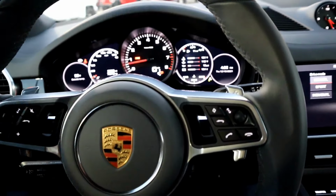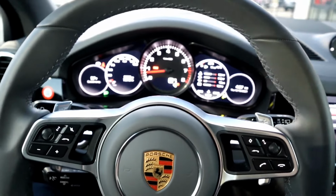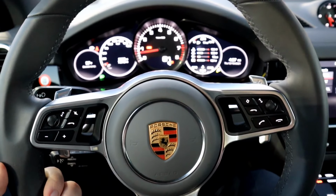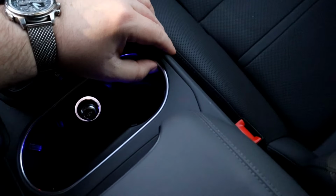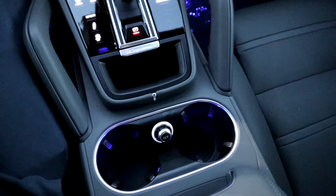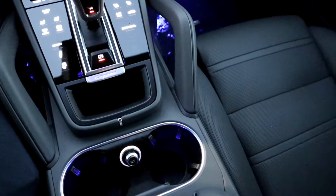How'd this car do? Other than this little bit right here, did perfect. There were no squeaks. Porsche really has knocked it out of the park with this car. I am going to give it a 9 out of 10. It would be 10 out of 10 if it wasn't for the cup holder. If the cup holders were perfect, it would be a 10 out of 10. You know what? This thing is so good, 9.5 out of 10. So yeah, 9.5 out of 10.